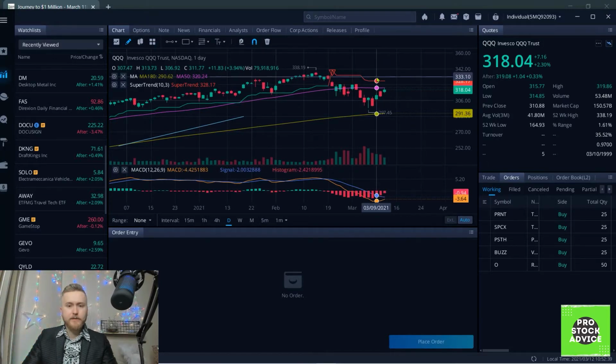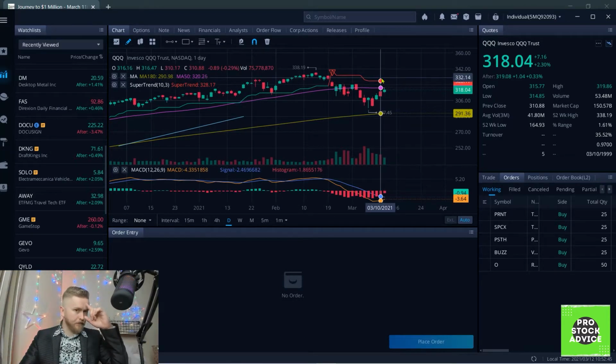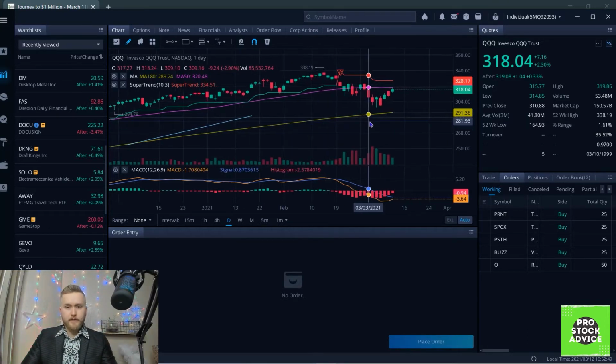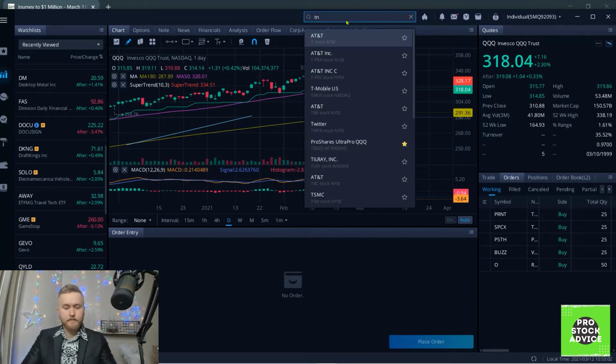But even the MACD is starting to turn around. And once we do pass the 50-day moving average, we will be looking towards this supertrend flipping on the day chart. Once that supertrend flips, then I'd be pretty interested in getting some positions. Since today was up so much, and this week has been good overall for tech, and even with the 10-year going up a little bit, tech is holding its own and continuing its climb.